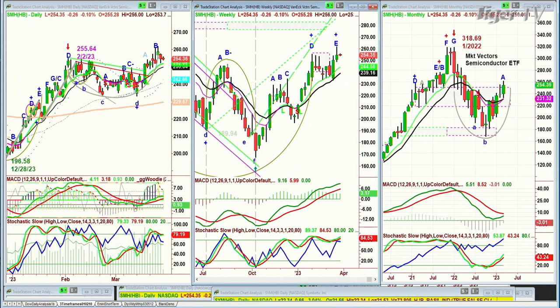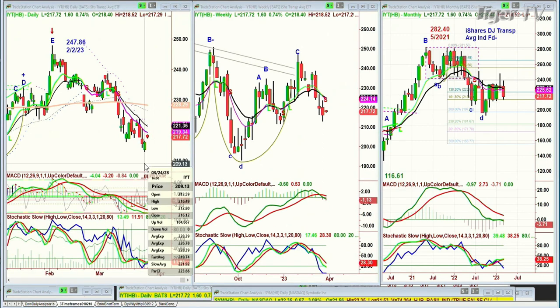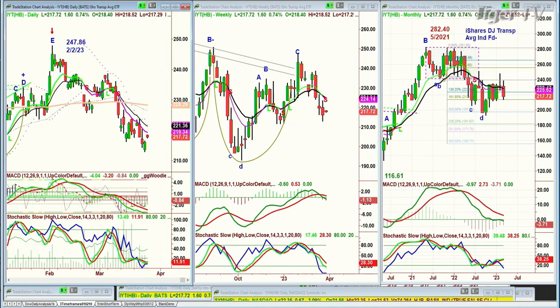Now, what I'm going to do is I'm going to go to the IYT. The IYT is the transports. So the transports took a huge hit, and to me, this is part of the whole panoply of looking at the different sectors. This is the iShares Dow Jones Transportation Average Index Fund, called the transports. Within that context, it hit 247 back on February the 2nd, and lo and behold, on Friday, 212.80 was the low, and now it's at 270 and attempting a rally. So that's the overall transports.